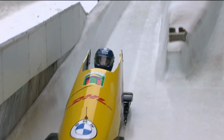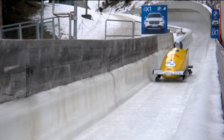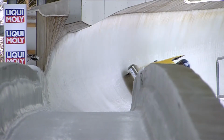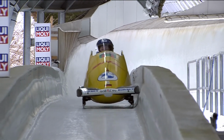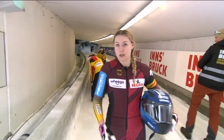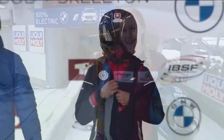Hauled it off a little bit late there. Out of corner 4, and that 4-5 transition, everybody is bouncing off things. Same down here. Out of 6th, down into the Kreisel. And again, out of corner 9. Making all the mistakes here that the track has laid out for her.